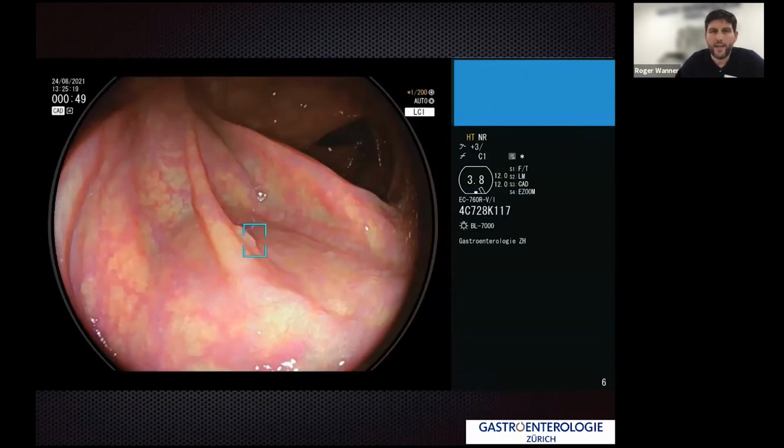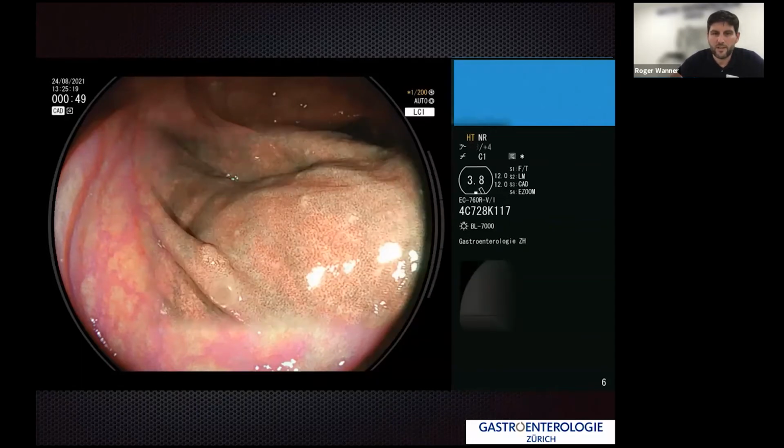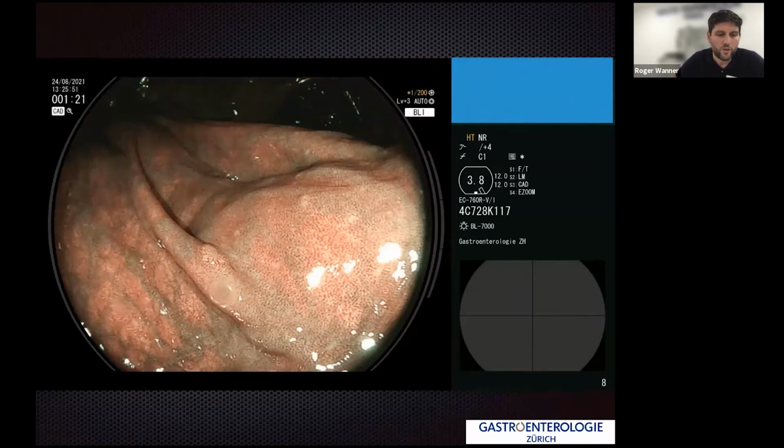One of the big advantages of the CadEye is that it recognizes smallest lesions of some millimeters. Here, the characterization mode was not able to support the endoscopist, but I assume any of us would remove this lesion, and the pathology turned out to be a small adenoma.